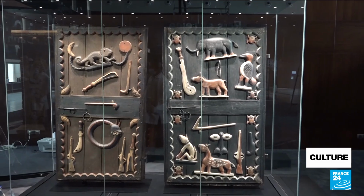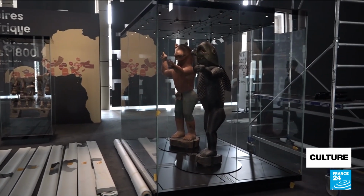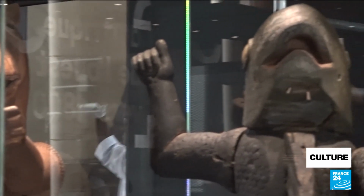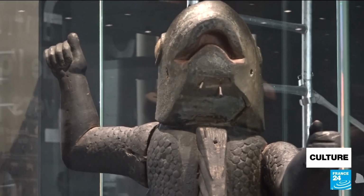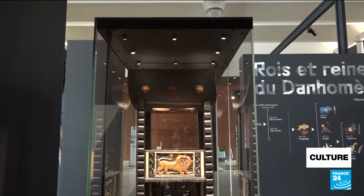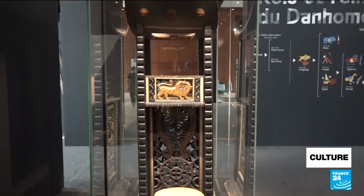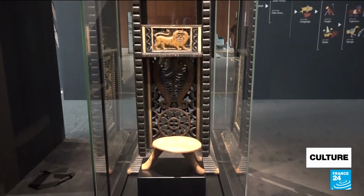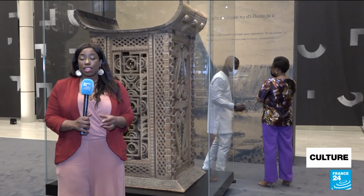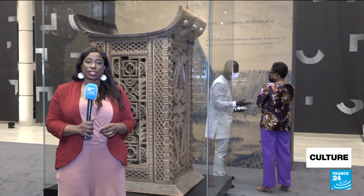Now, their return represents more than just the rolling back of the cultural legacy of colonialism. These pieces have a very unique significance. They were royal property taken as the spoils of war during the French looting of the Kingdom of Dahomey in 1892. And Benin's using their return as a springboard to reinvigorate its entire cultural scene. And they're already reinforcing links with the past. They're being displayed alongside the works of 34 contemporary artists.